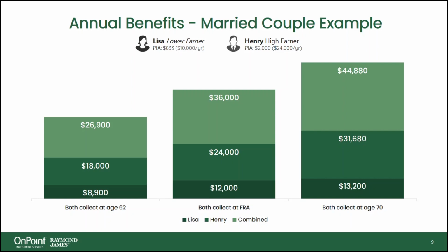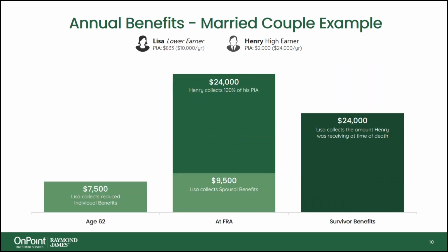So let's look at what it would look like if Lisa collects benefits before Henry. In this example, Lisa collects as soon as she is eligible at age 62 and receives 75% of her own primary insurance amount, or $7,500. Henry then collects at full retirement age of 66 and receives his full primary insurance amount of $24,000. When Henry starts collecting his benefits, this allows Lisa to get her spousal benefit increase. Then if Lisa survives Henry, she can again step up into the benefit Henry was entitled to.